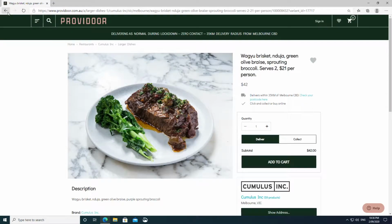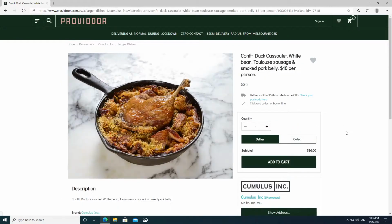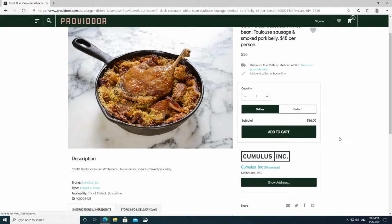That's the trouble with coming to sites like these where the pictures look so good. You know, you get hungry. Oh, have a look at this one. A duck casserole with beans. Well, that's actually what the title gives away, but it's got sausage, smoked pork belly. Oh, I'm getting hungry looking at this. Okay, all right. I think I'm going to give this one a go.